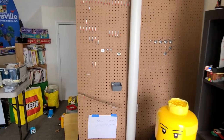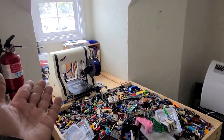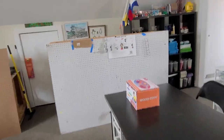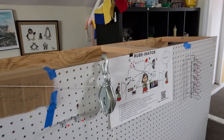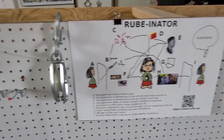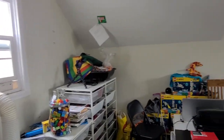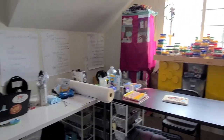But we have a lot of Lego because we're a Lego space. We have 3D printing because we're a makerspace. We have sewing because I sew. And we have our very own invention called the Rube-inator. This is the Rube-inator. It is about learning how to do things in the Rube Goldberg space, use simple machines, and enter the Rube Goldberg competition. We do toy making.